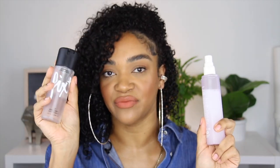In terms of the finish, this is a little bit more glowy than the MAC Fix Plus, just a tiny bit more. It's not super dewy, but it's definitely a little bit more glowy than the MAC Fix Plus.